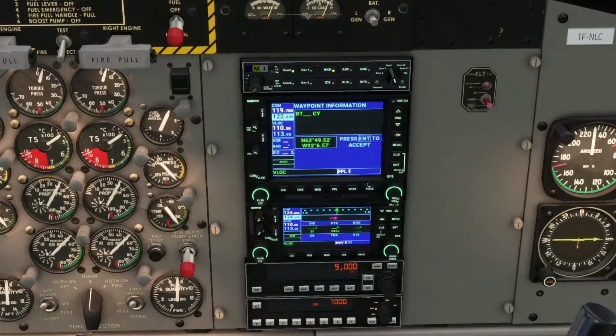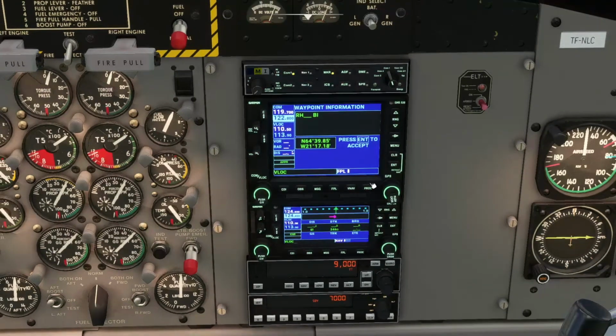Line 402, ready for taxi. Line 402, no reported traffic at the aerodrome. Report entering runway 30. No report entering runway 30 for line 402.